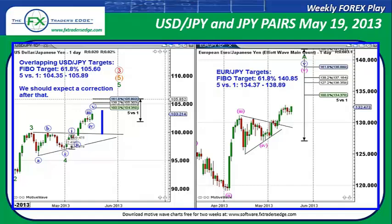These trends should continue, and new positions should be taken on market setbacks or corrections, and probably not at current levels. Moving to the technicals, we are following the US dollar yen and the euro yen again this week. The US dollar yen is very close to meeting its target of 105.60, the 61.8% retracement of the entire swing move down. If we measure the wave 5 target, 100% of wave 1 is 104.35, and 161.8% of wave 1 is 105.89. So we see resistance between 104.35 and 105.89, a likely area for the US dollar yen to pause and retrace.